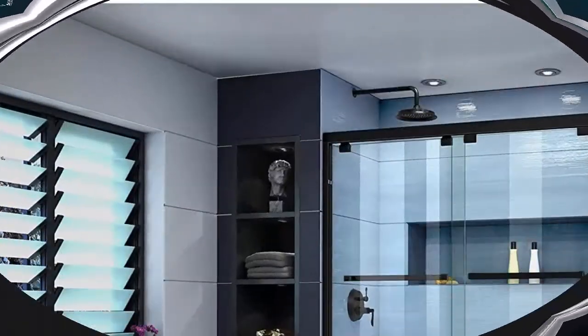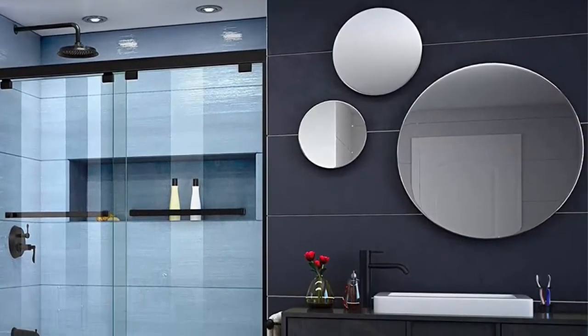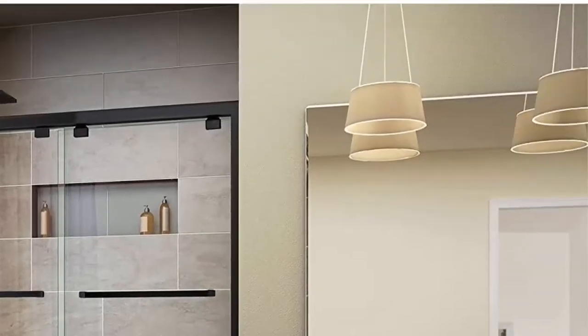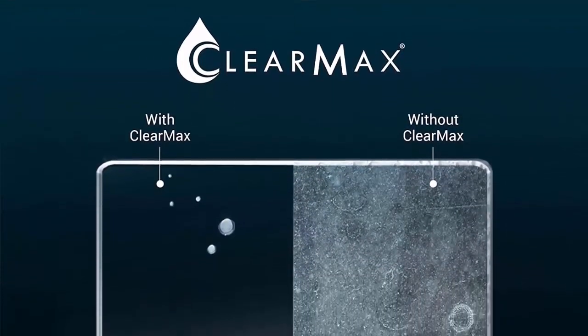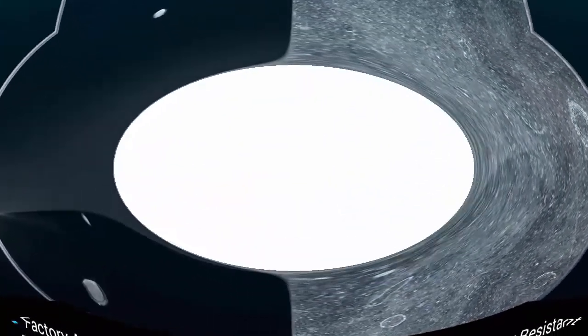Frameless glass design creates an open, airy feel. DreamLine exclusive Clear Max water and stain resistant glass coating, 5/16 inches, 8 mm, thick certified tempered glass. Glass type, clear. Specially designed rollers create a smooth, quiet gliding operation. Two convenient towel bars double as handles on each panel. Wall profiles accommodate up to 3/8 inches for out of plumb.